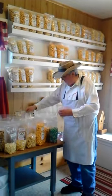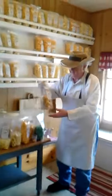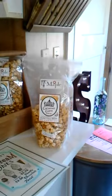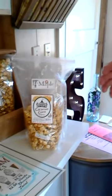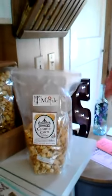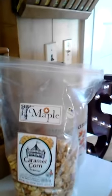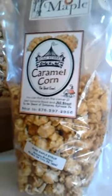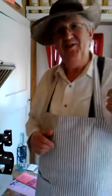It just so happens this maple here has been our latest and greatest. I took my original caramel corn recipe and tinkered with it, and we had to adjust it. We use maple syrup from Rollison Brothers, who are just down the street here. I've known them for years. It's just got a nice little additional maple flavor to it.